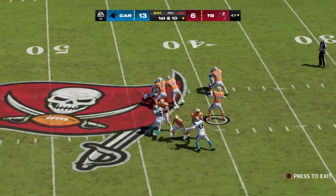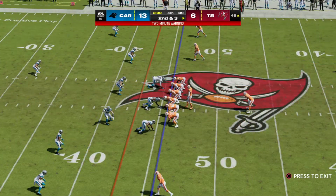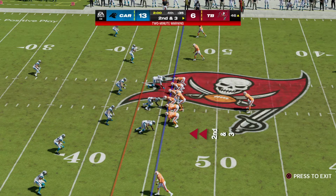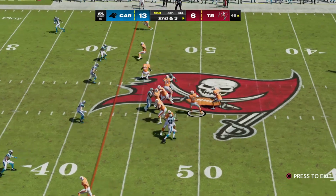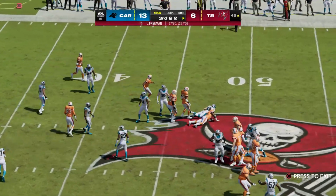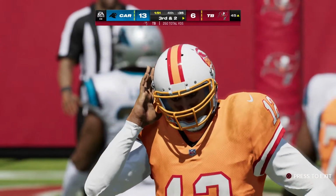Freeman in the shotgun, stands in, no drop. Pass over the middle, it's complete. And that gets us to the 2-minute warning. 2nd and 3 from the 46. Freeman dumps it short. Panthers all over it. It's complete. Not for much. It'll be 3rd and 2.